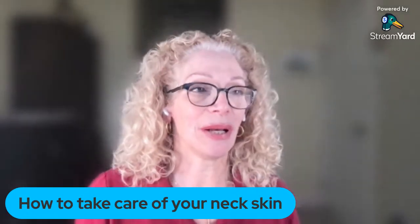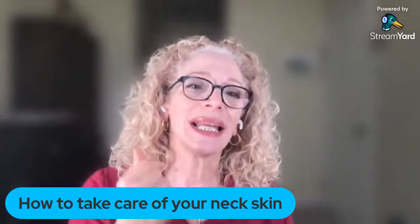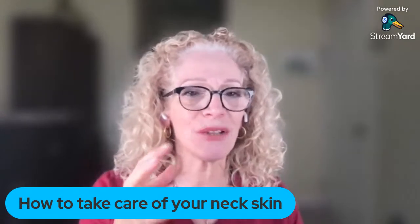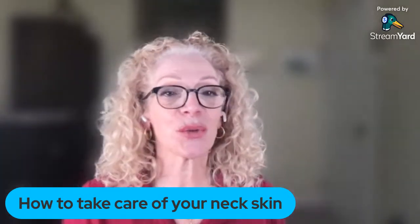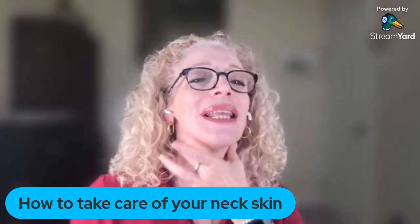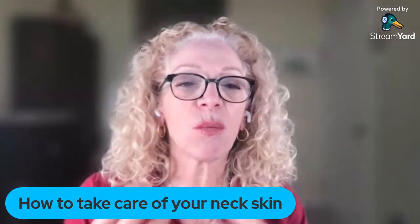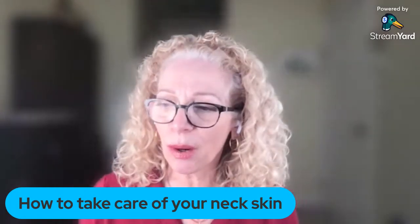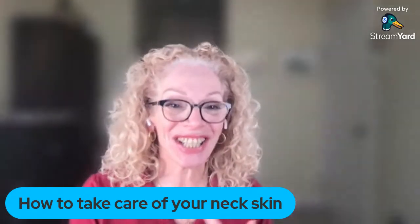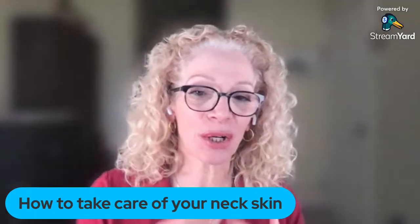Mineral makeup, again, is a makeup that will even out your skin tone. And again, it has an SPF of usually 25 to 30, and that also protects your skin. So from here all the way down to your décolleté, that's where you want to protect, because the UVR will destroy your collagen and your elastin, and we want to keep those healthy for the long term.